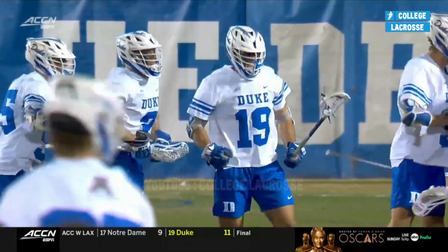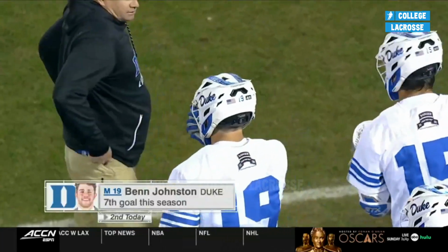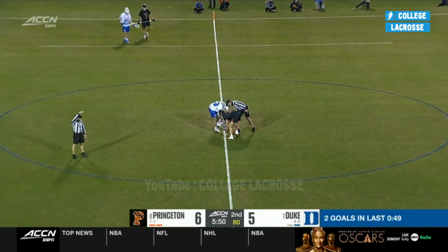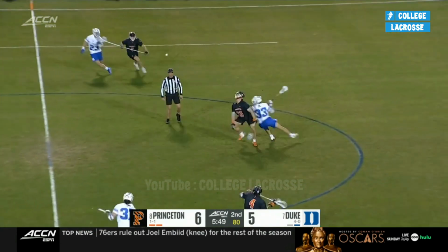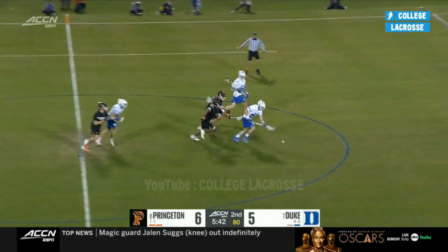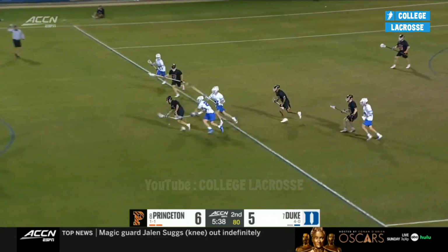That's huge. You're starting to feel a little bit of a momentum swing for Duke, Jay. Now 2 goals in 49 seconds will do that to a lacrosse game. How great is this on a Friday night? Awesome atmosphere here at Koskinen Stadium. Top 10 matchup. Both teams have been playing great in this first half. Duke has won 4 straight faceoffs. Princeton desperate for the ball. The Blue Devils almost had another.